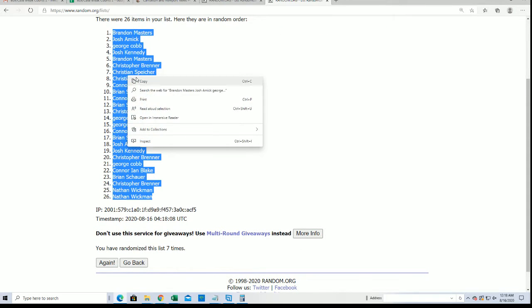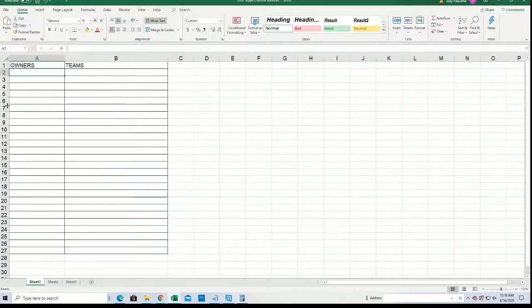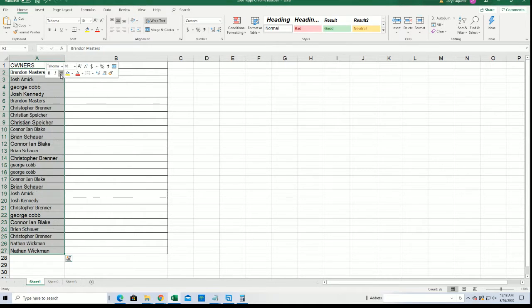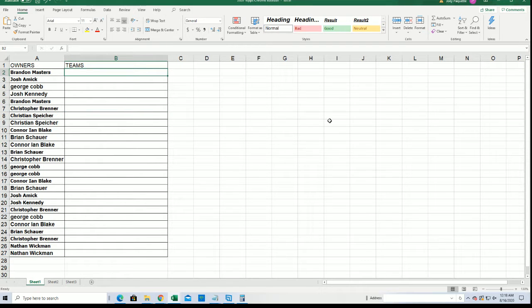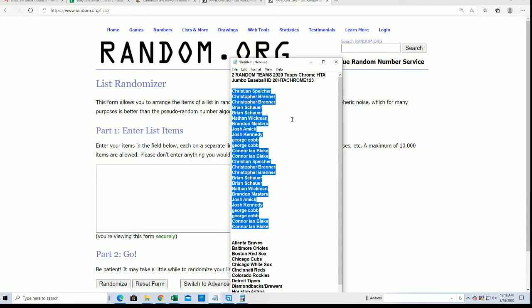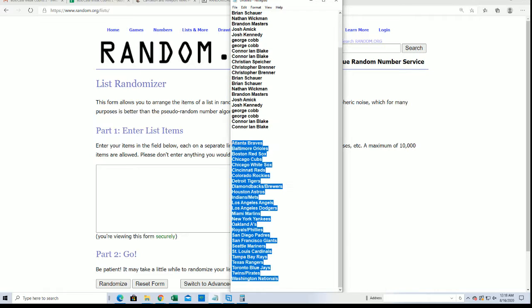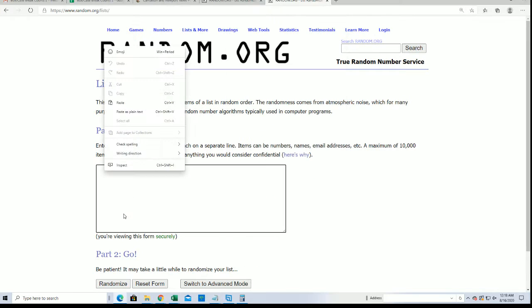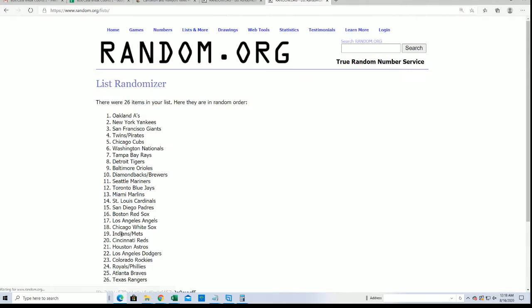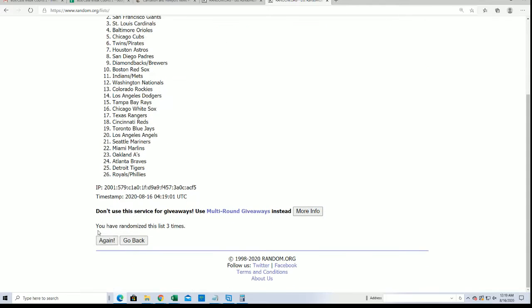And let's see. We're a moment away from seeing who gets what team in a Chrome Jumbo break. Seven times for the teams. And all we do is just stack the lists up side by side after they've gone through the random.